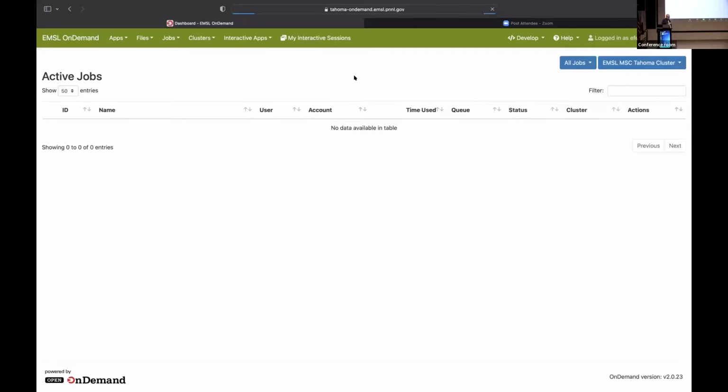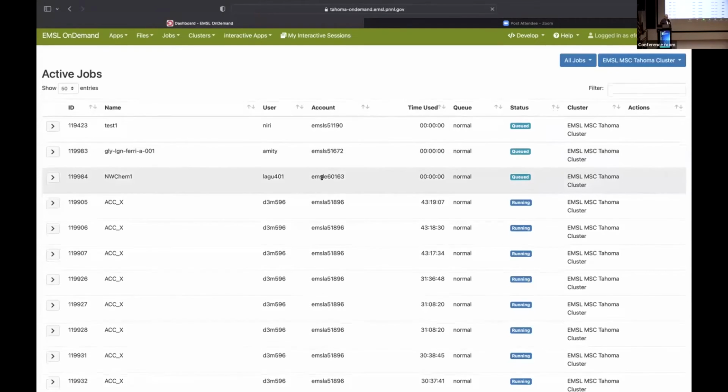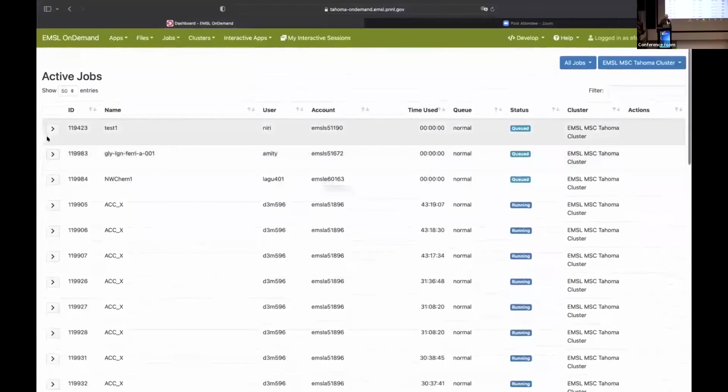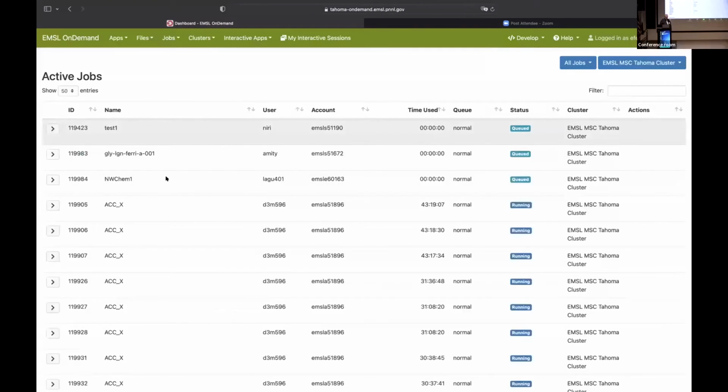You can see it loading up there. Must be a lot of things going on. There we go. So that's all the jobs currently running on there. You can move around if you want to see what they are. Push this little chevron and it'll pop up a little more information on the job. So this one's waiting to run, stuff like that. We can also make our own jobs with the job composer.